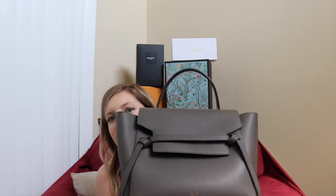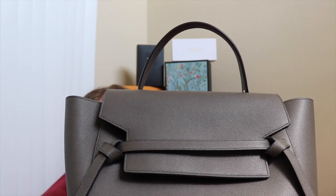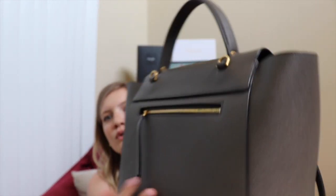So that would be my beautiful belt bag that is in this dark gray color. It's kind of like a slate gray in the drummed leather with the gold hardware. So again, as you guys will have seen, I've showed you a couple bags and they have all had gold hardware. I just think that's really something Celine does, and Celine loves the antiqued gold look. And I think with a lot of their colors it does look really good.